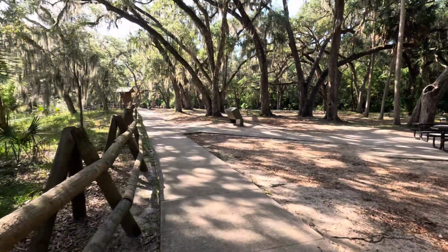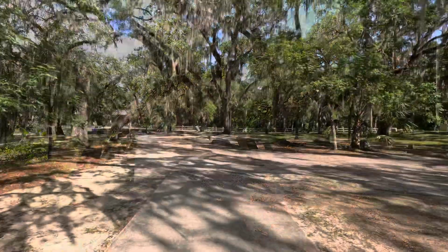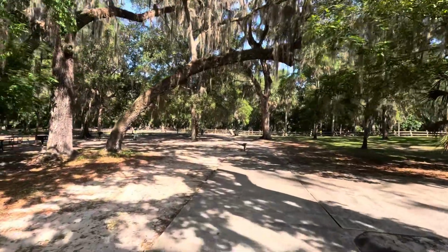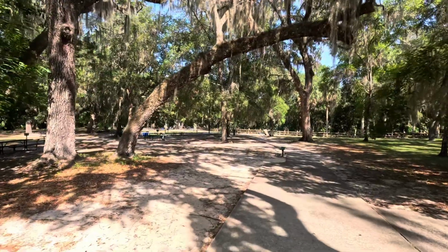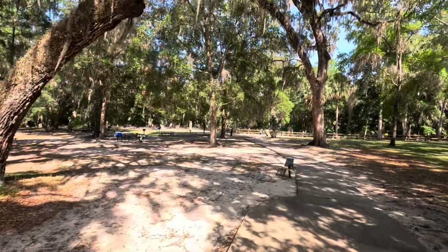Let's walk along the footpath that connects the campground to the springs pool and explore. So this little trail leads down to the water. Again, another very large picnic area with barbecue grills for the day use people. It's cool and shady.